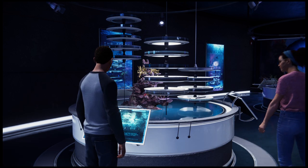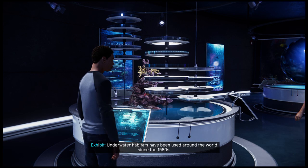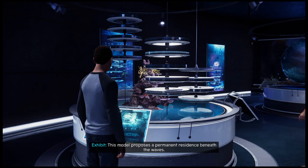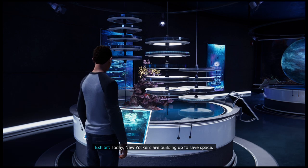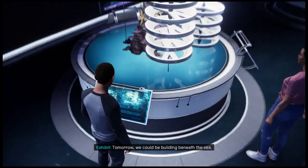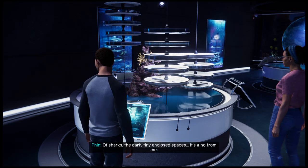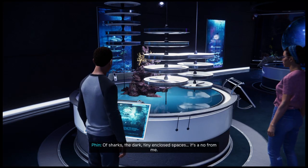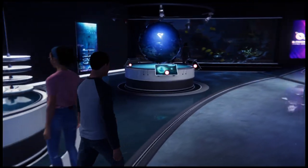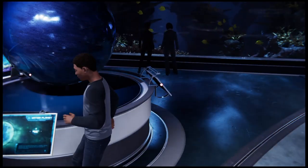Think again. Underwater habitats have been used around the world since the 1960s. That's true. This model proposes a permanent residence beneath the waves. Today, New Yorkers are building up to save space. Tomorrow, we could be building beneath. The only issue with these is they do have issues with long-term upkeep and stuff like that, and a lot of the ones that are still around are pretty much destroyed completely to a point.